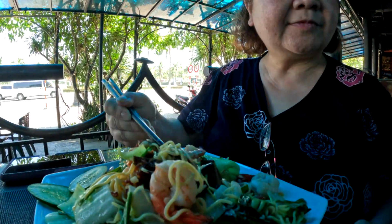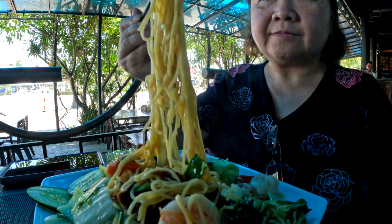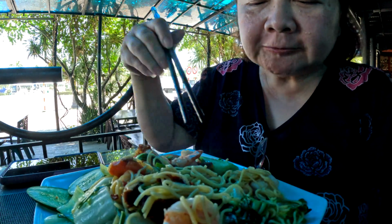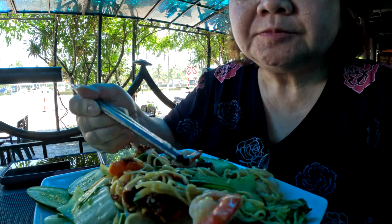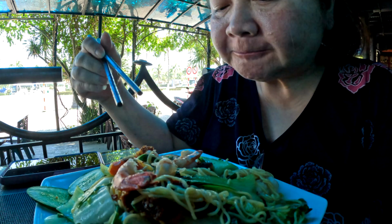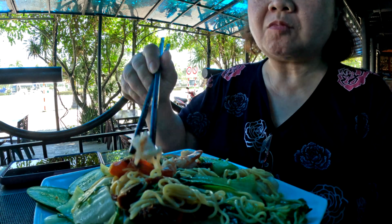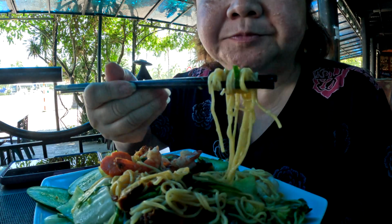So which one is the spicy one? The green? The green is the spicy one. And salty, so be careful. Let's see. The noodle. Let's see the shrimp. Shrimp is not as big as I like it, but it's firm, it's sweet. Not bad. Do I order again? No. But it's not bad.